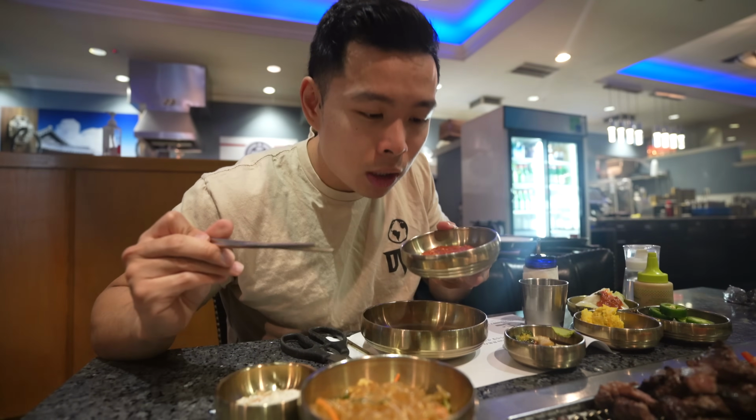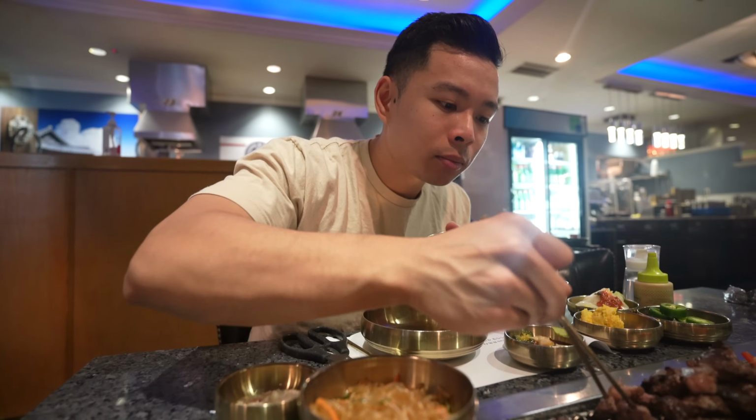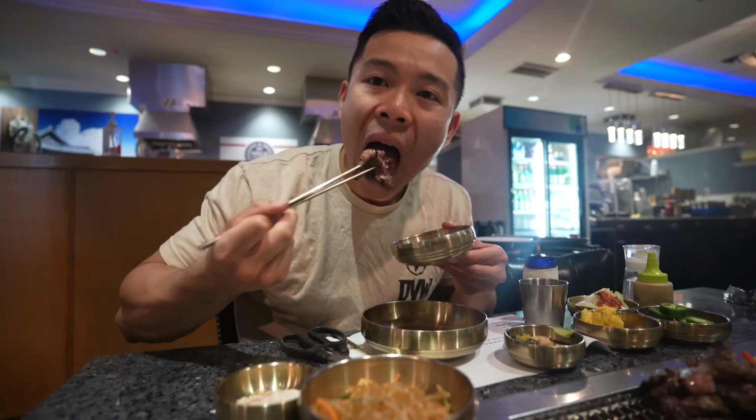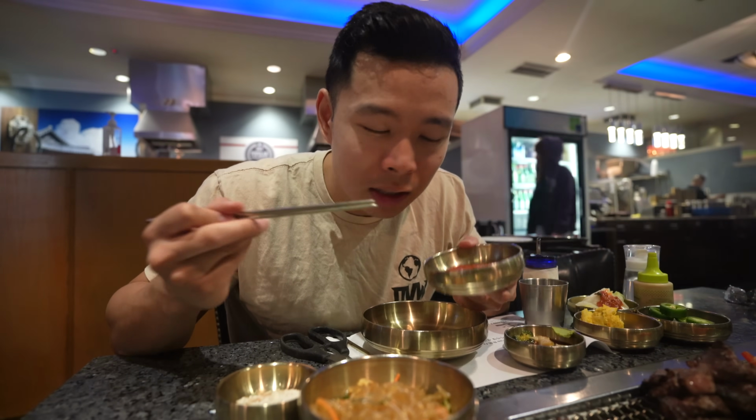We're gonna do something else creative on this one. So this is samyang sauce right here. Love this sauce. This is usually reserved for pork, but you know what? We're gonna just dip a piece of our ribeye in here. Sometimes I just like to eat the sauce by itself. It's so thick. It's like a paste. This is really robust.